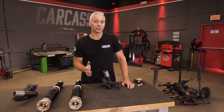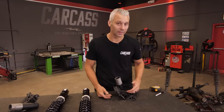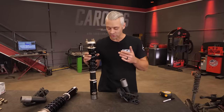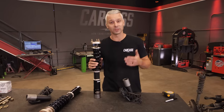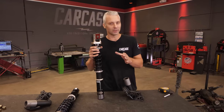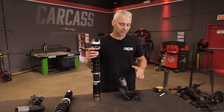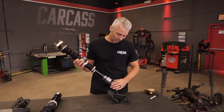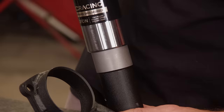Now that we have the lower control arm installed, it's time to move on to this upright. Now, Datsun is a little unique in the fact that they actually have coilovers and shocks that weld onto their uprights. So we're gonna be running a set of BC Racing coilovers. Now, Apex makes their uprights to use a bunch of different manufacturers of coilovers. So what we need to do with our coilover is set it over the top of the upright.